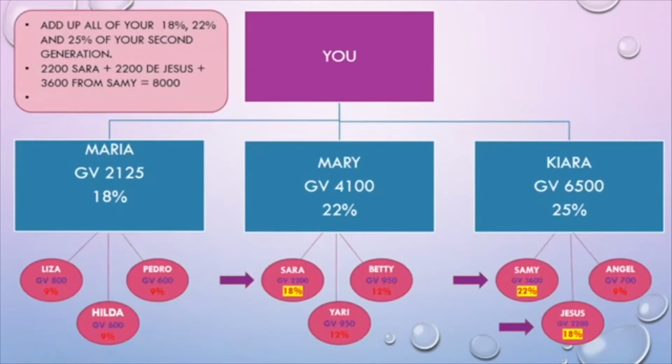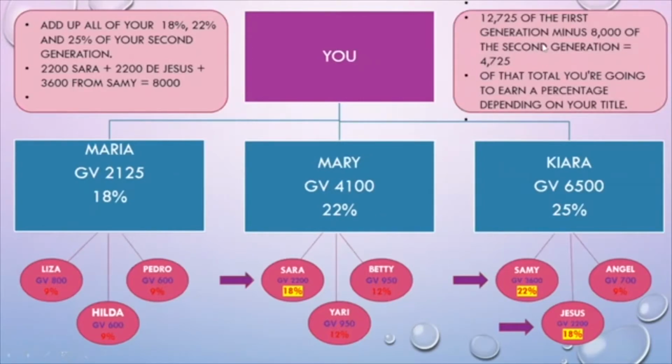So you're going to add up all of the 18s, the 22s, and the 25s of your second generation. So in this one, you've got 2,200, 2,200, and 3,600. That's 8,000. Okay, so we added up our first gen, which was the 12,725 from Maria, Mary, and Kiara. And we added up our second gen, 18s, 22s, and 25s, and that was 8,000. So 12,725 of the first gen minus 8,000 of the second gen leaves you with 4,725. Of that, you are going to earn a percentage depending upon the title that you are at.